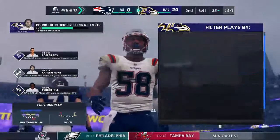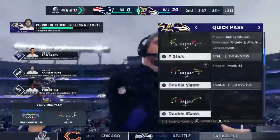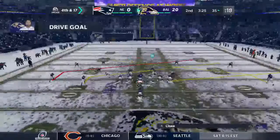Sacked. Well, maybe that can give him a little bit of a pick-me-up, a little bit of a jolt. One of the few things that's gone right defensively. Because other than that, it's really been a first half to forget. Brady not coming to the sideline. They're going to go for it here on 4th.